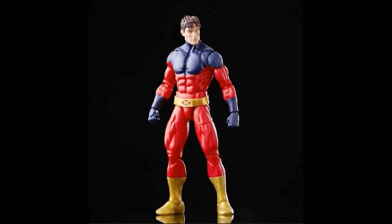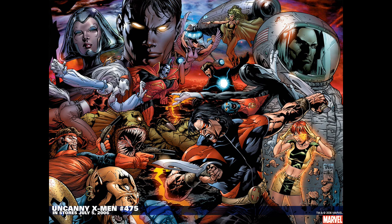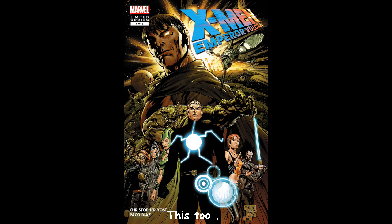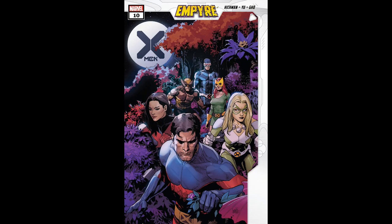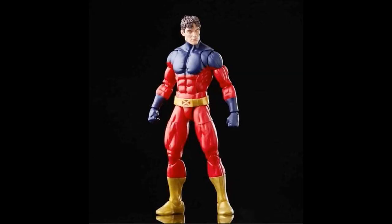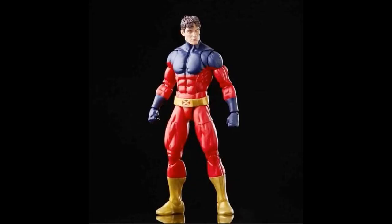2, Vulcan is a central figure in some huge comic book stories I always champion, like Deadly Genesis, Uncanny X-Men's Rise and Fall of the Shi'ar Empire, X-Men Kingbreaker, and War of Kings. Also, he's part of the new mutant hierarchy after the events of another story I continuously recommend, House and Powers of X, or House and Powers of 10. 3rd, all those stories and all those interactions with characters, some we already have in figure form, and others that will probably show up for the first time in the Marvel Legends line, like Deathbird and a full figure of Lilandra, makes him very important to the line.